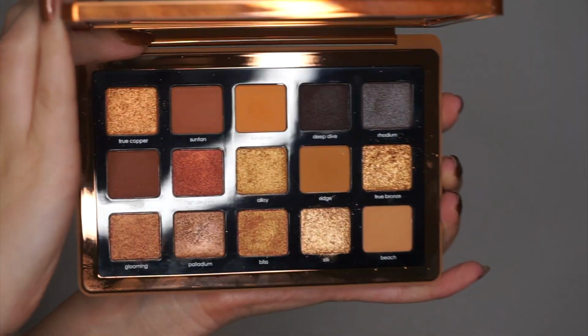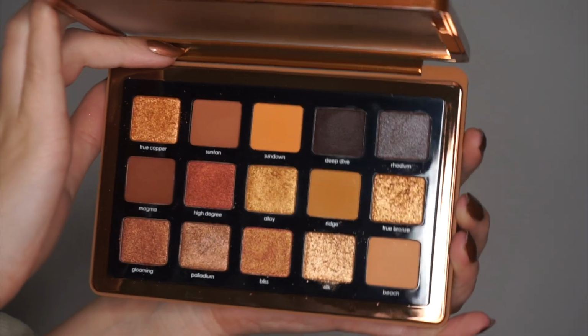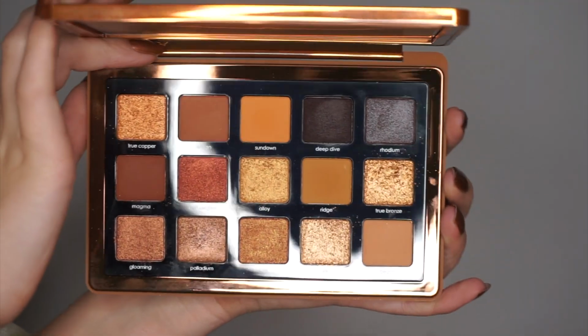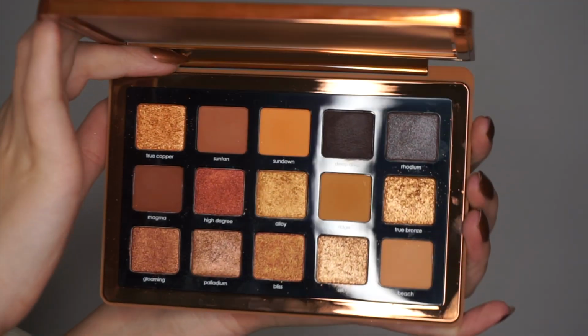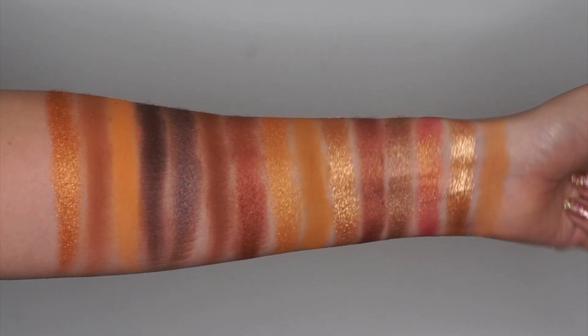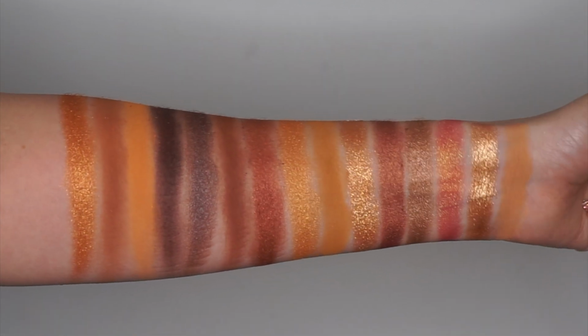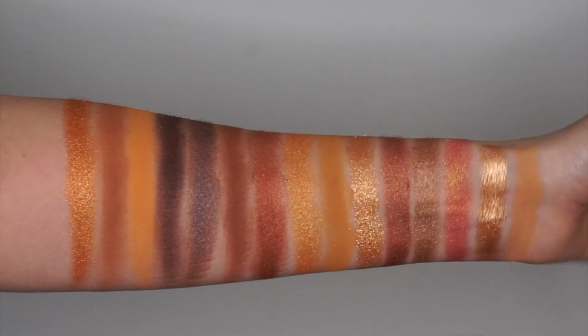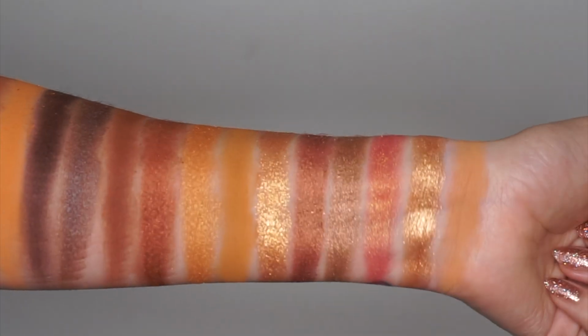I got this as a gift from my boyfriend for my birthday, and I'm just in love with this color story. I feel like it is so rich, it's warm, and I can't describe it, but these colors just make me happy, and I love wearing them as well. I don't really go for warm tone looks very often anymore, but there's just something about this palette that I absolutely adore.